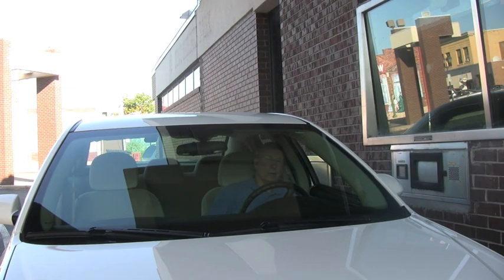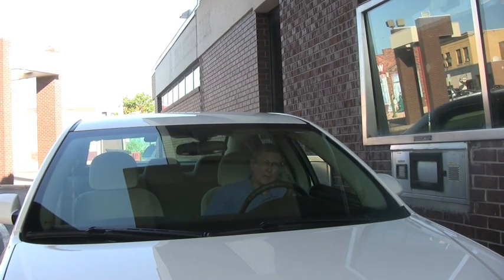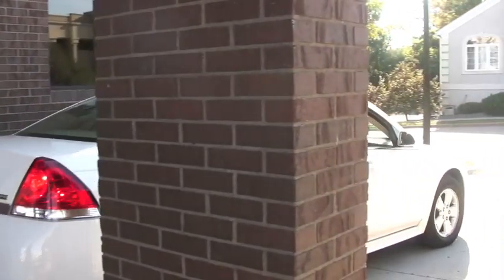All of this drive-through equipment is going to be removed. There will be no drive-in communion, no drive-in offerings. Although maybe it wouldn't be such a bad idea to have a night depository box for those of you that miss church once in a while.